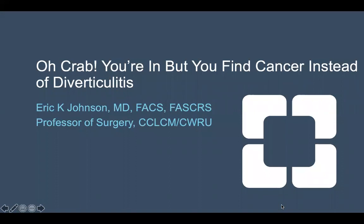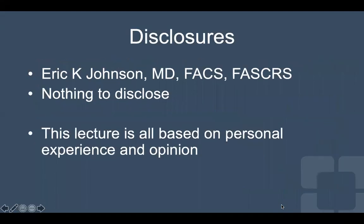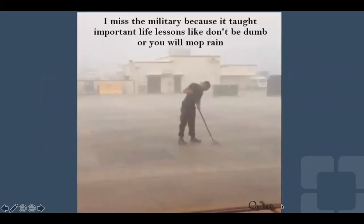Oh crab, you're in, but you find cancer instead of diverticulitis. I can guarantee everybody in the room has been there, and it's something worthy of discussion. I have no disclosures other than the fact that this lecture is all based on personal experience and opinion. You're not going to find a scientific manuscript or randomized controlled trial that tells you how to manage things in this scenario. This is all about having been there and coming up with a plan to manage these patients who can be quite challenging.